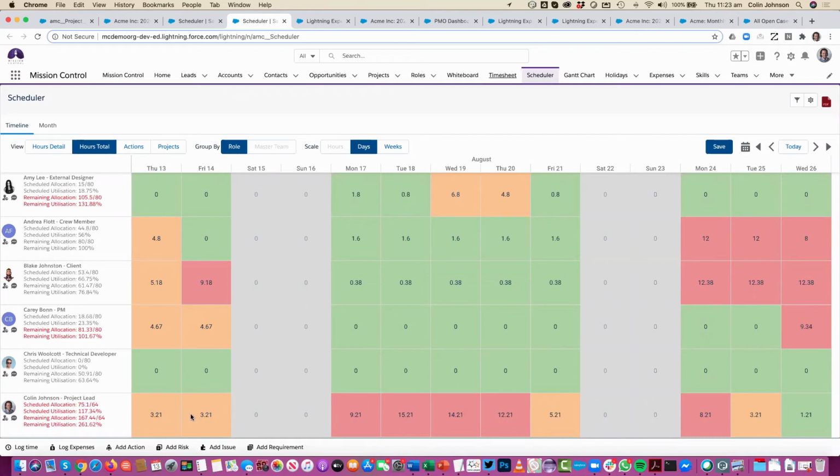Now, obviously, bearing in mind, it might need to get done on these days, so I might not have the option of doing that, but I know that I've got people here who are on the right team with the right skill set, and they've got the ability to take on that work, so I could go and either get them involved as contributors or reassign so they can take ownership.